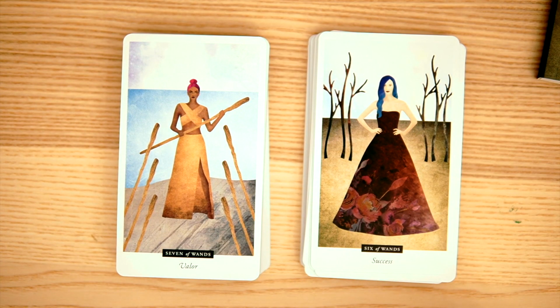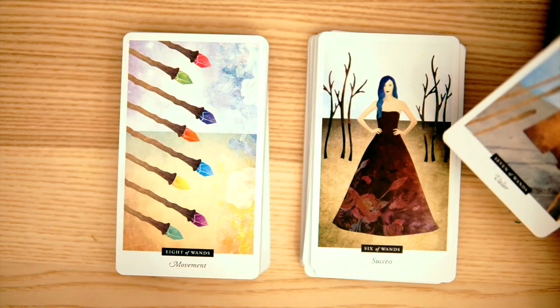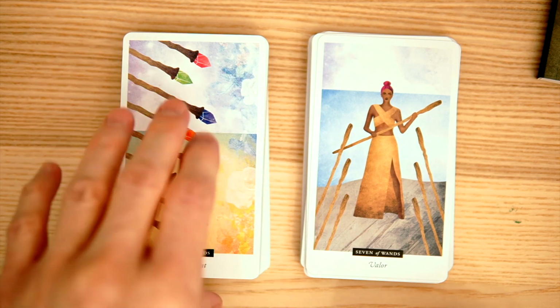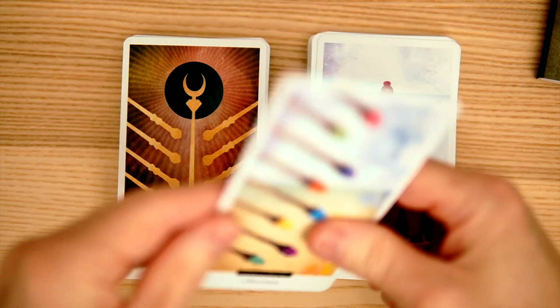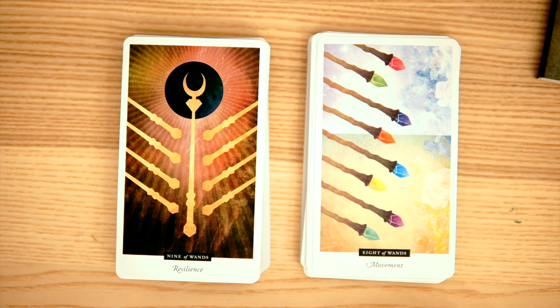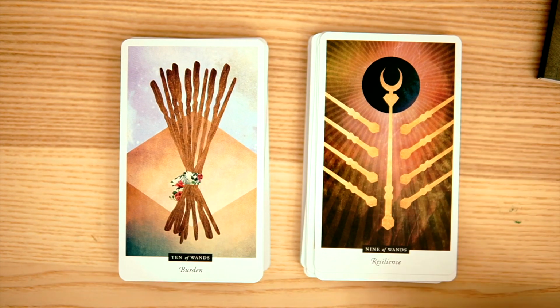And Valor. The Lord of Valor. The Lord of Victory, renamed to Success. But okay. Movement. Resilience. Okay. I like it. Got a little bit of the Thoth aspect there, doesn't it? A little bit of the Thoth aspect in that. And then Burden.